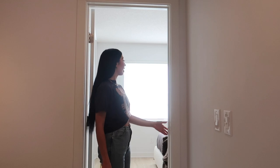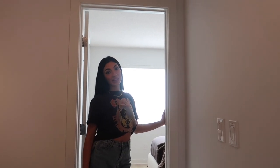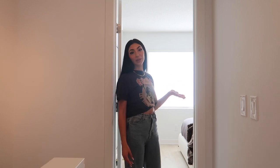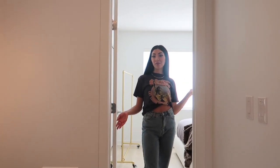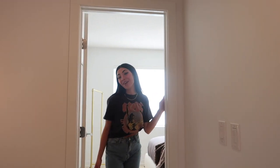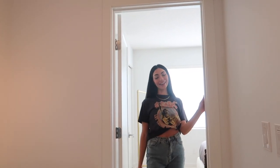Okay, so this is our guest bedroom. Mark and I had a little bit of a disagreement because he wanted to turn this into an entire closet, which, not gonna lie, would be a great idea, but I was like, what if you have friends over, people come from out of town, what if we wanna have a party and people need to sleep over, whatever it is, where are they gonna go? So I won, and we got a guest bedroom.